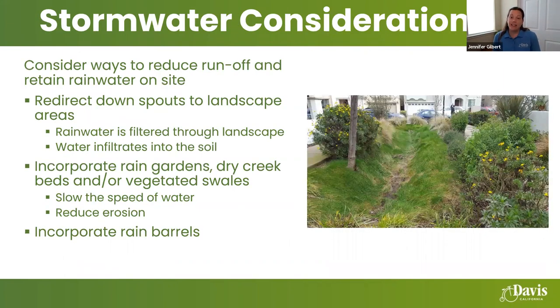So the first thing we'd like you to think about when you're thinking about updating your landscaping to be more sustainable is stormwater. And this is one of those things that a lot of people don't think about at all. So we're starting this conversation with stormwater. You need to think about when it rains.